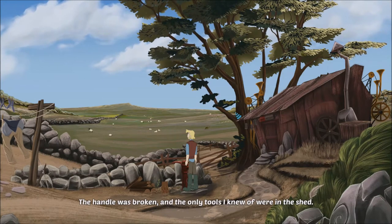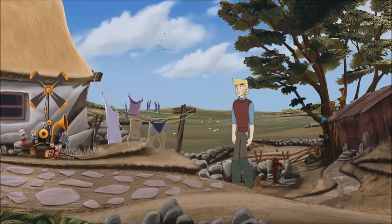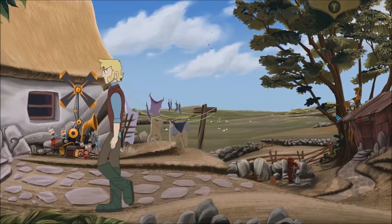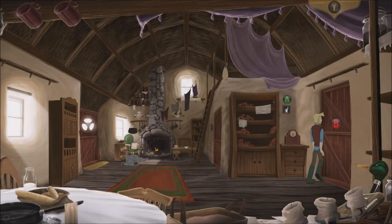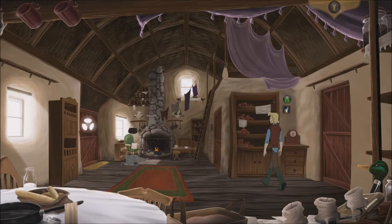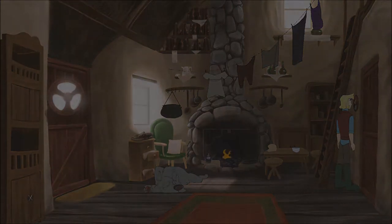Well, of course, I didn't pump the water, that's why. Come on, get a grip. Right. So, let's go in here, have a look. What else we got? There's a door there. Let's go in this door.